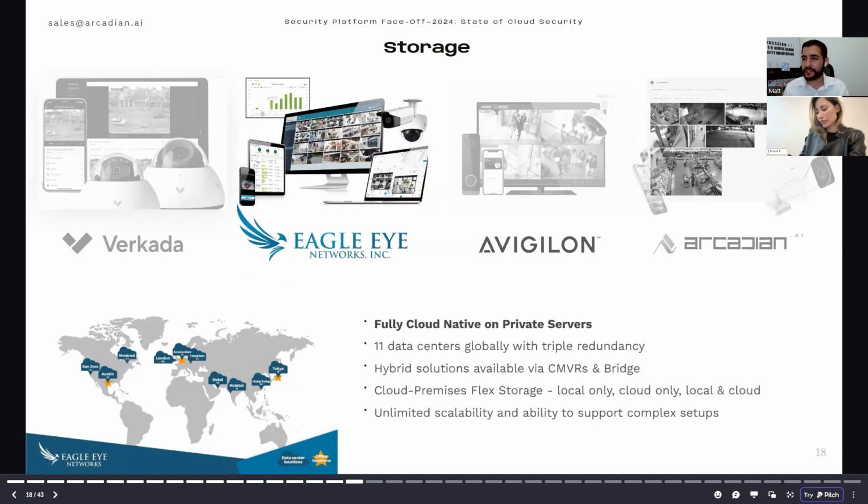So they offer their clients who do have hybrid systems something they call the cloud premises flex storage, where you can very easily and almost instantly switch between local only footage recording, cloud only, or hybrid model. And you can customize it during different times and different days, and you could play around with it. So it's really cool that they have that flexibility.